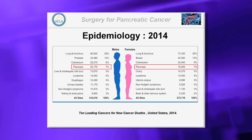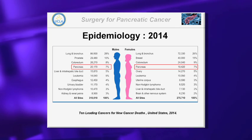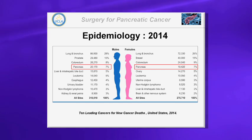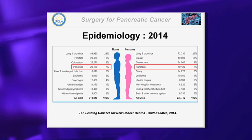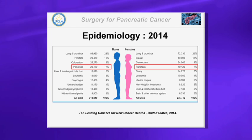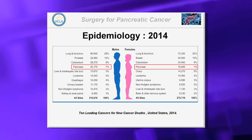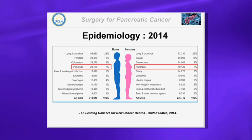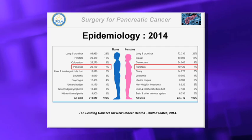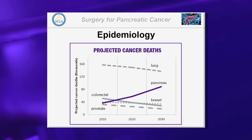Anyways, as Dr. Go mentioned, pancreatic cancer is currently the fourth leading cause of cancer-related deaths in this country in 2014. Lung, bronchus, prostate, and colorectal are the top four for males, and lung, bronchus, breast, and colorectal are the top four for women. But again, pancreatic cancer is the number 4 cause of cancer-related deaths in both men and women, totaling about 40,000 deaths per year. As previously mentioned, this number is on the rise.